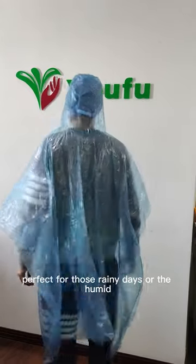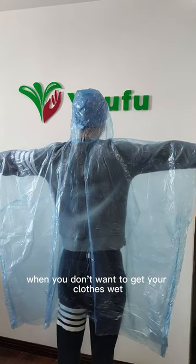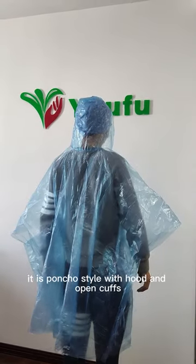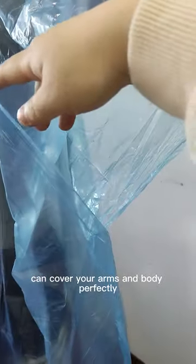Perfect for those rainy days or the humid and complex working environment when you don't want to get your clothes wet. It is poncho style, with hood and open cuffs. Can cover your arms and body perfectly.